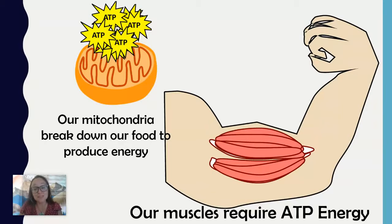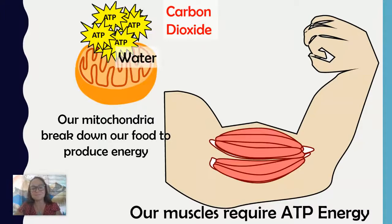But just like a power plant, they also produce waste. So the waste by the mitochondria is actually carbon dioxide, which is what we're exhaling. So when we're running and we're breathing heavy, we're taking in oxygen for our mitochondria, but we're also exhaling the carbon dioxide from our mitochondria. And then the other waste is water. Water is also produced during those chemical reactions.